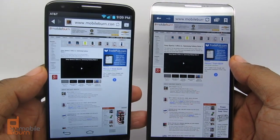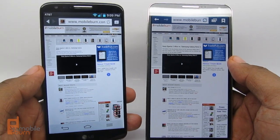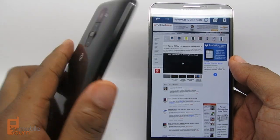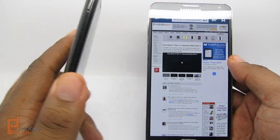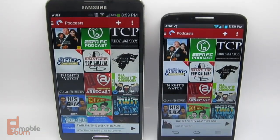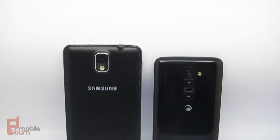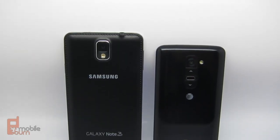It has the arguably better screen, it lasts slightly longer despite having a lower capacity battery, and it's easier to handle. But things are never always what they seem when it comes to phones. Just because a phone is better on paper or spec sheet doesn't mean it's better in real life and everyday use. And that's kind of the feeling that you get when it comes to comparing these two phones.